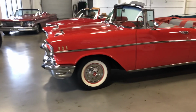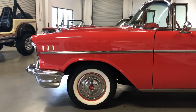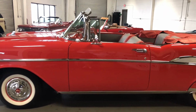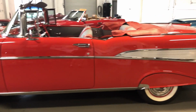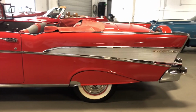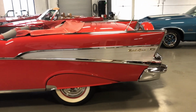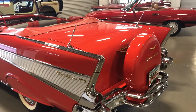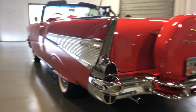Check out the paint and body. It is absolutely gorgeous and just about flawless. This is the Matador Red. All of your chrome trim and stainless is absolutely gorgeous. Looks brand new. As you can see, it has the fender skirts. This one also has the Continental kit. You can see those dual antennas. Beautiful body.